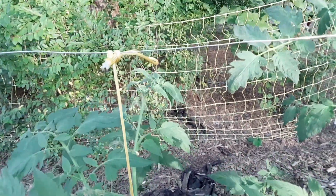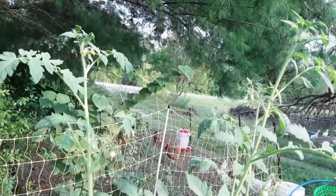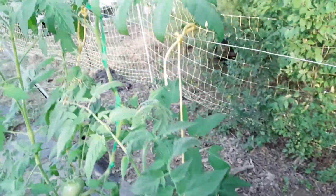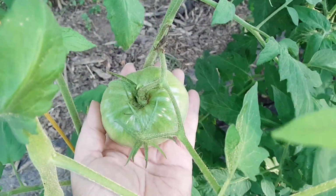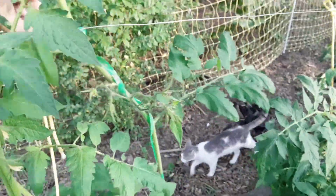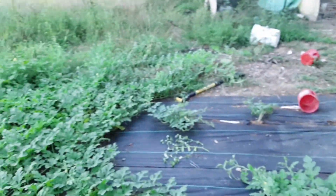Some of them have done really good, and then they're getting tall, and then some of them, this one's really starting to shoot up, and some of them are staying kind of shortish, so I'm not sure what's going on there. I have fertilized everything. Oh look, here's another really good one. Oops, leaves in the way. There we go. So far I've been pretty pleased with using the wire to hold them up.